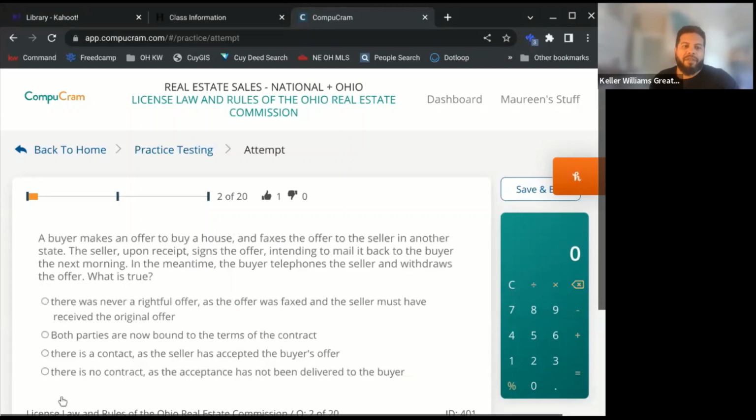A buyer makes an offer to buy a house and faxes the offer to the seller in another state. The seller, upon receipt, signs the offer, intending to mail it back to the buyer the next morning. In the meantime, the buyer telephones the seller and withdraws the offer. What is true? There was never a rightful offer, as the offer was faxed and the seller must have received the original offer. Both parties are now bound to the terms of the contract. There is a contract, as well, it's supposed to say contract, but it says contact. There is a contract as the seller has accepted the buyer's offer, or there is no contract as the acceptance has not been delivered to the buyer.